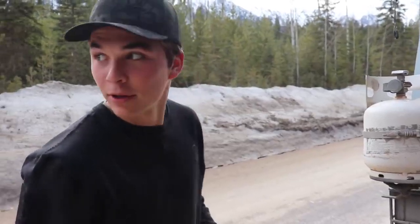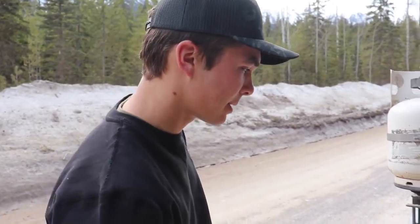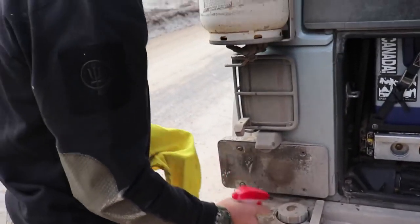Just as a safety thing, when we're here on dirt trails, before heading onto the road, we just like to clean up our license plates and things.